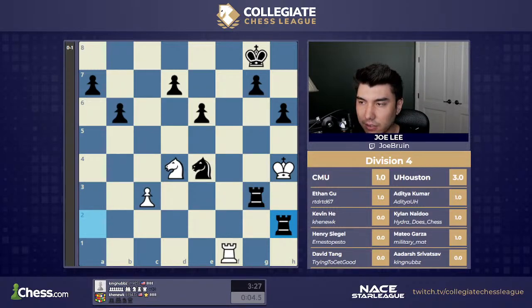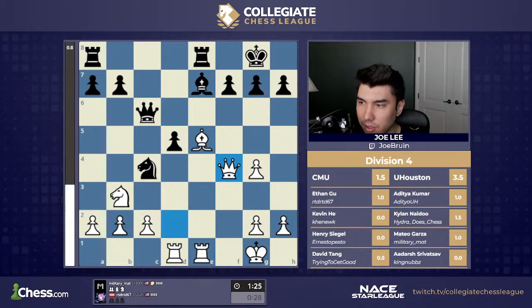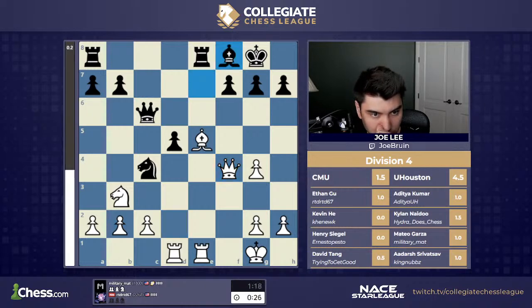A beautiful game from King Nubs. Hydra and David drew. So David's on the board. Kylan gets 1.5 out of 2. And King Nubs is the board 4. He's really board 2. But he gets a win. And Aditya beat Henry. So Aditya is at 2. So Houston's really just adding on to their lead. They're at 5.5 now. They only need 3 points to win, and there's 9 games remaining.